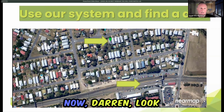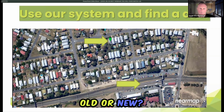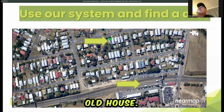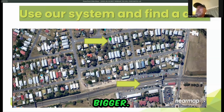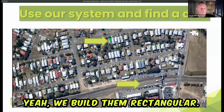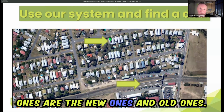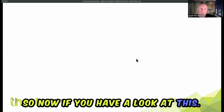Okay. Now, Darren, look at this one here, right? What does a red roof tell you? Old or new? Old house. Old house. Thank you. What does a square house tell you? Old house. What does a rectangular house tell you? Bigger old house. New house. Oh, new house. Okay. Yeah. We build them rectangular now, right? Look at this map, right? You can tell me straight away by looking down that map there, which ones are the new ones and old ones, right? Using that mentality. True. Yep.